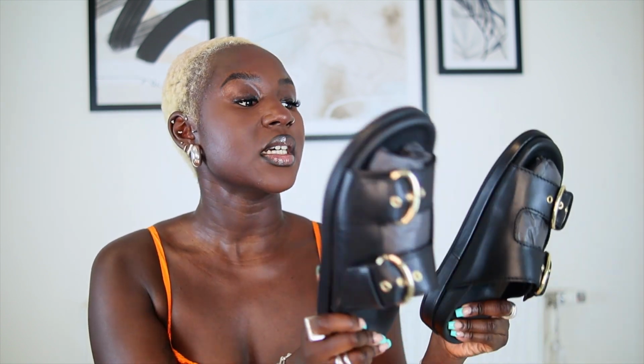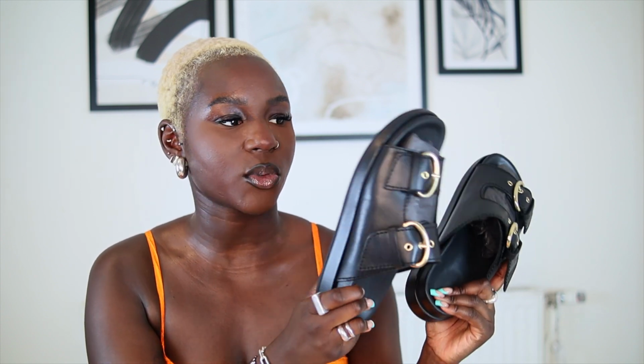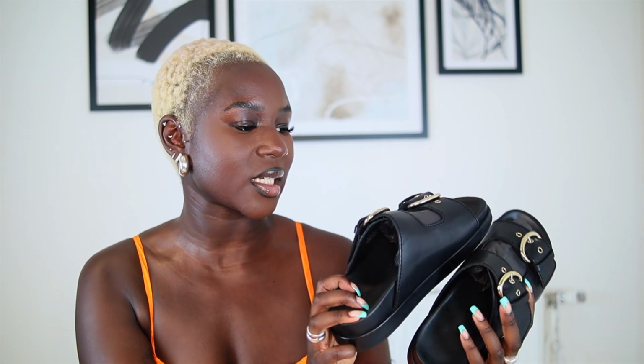These slides, come on. They are so gorgeous that I don't even mind the gold hardware, and they look like this. They are slightly chunky, not really a flat form, but you can see they have an elevated sole, really nice and cushioned. I haven't worn them out yet, hence me just holding them, but they do feel really comfortable. They are true to size, so you do not need to size up or down.